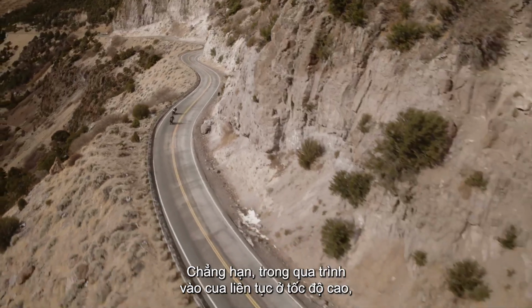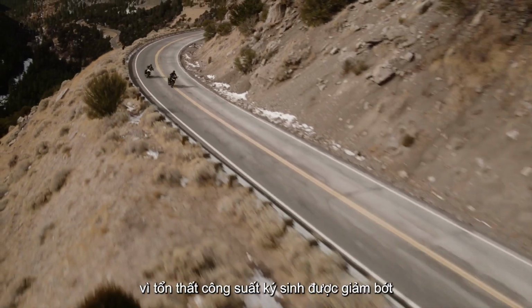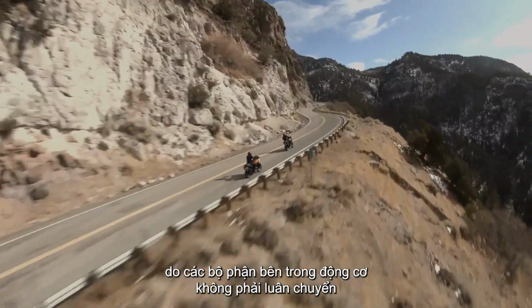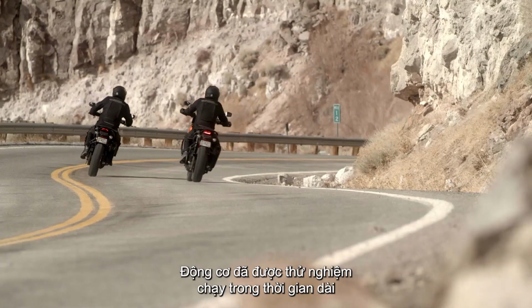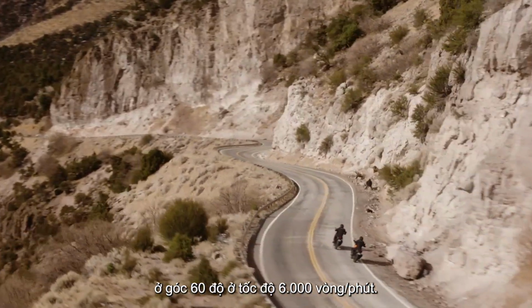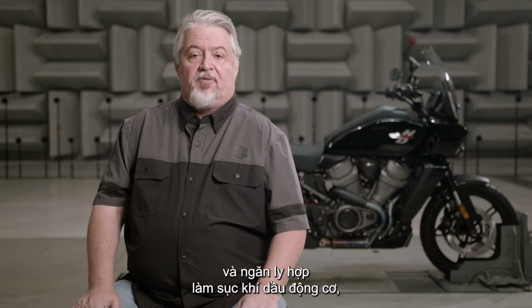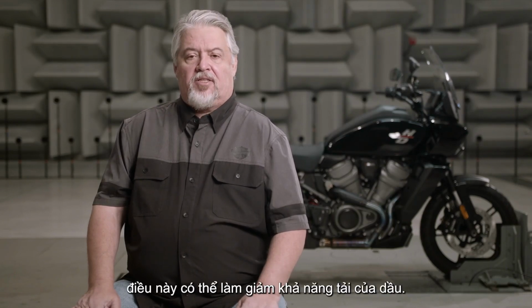For example, during sustained high-speed cornering, the rider gains optimal performance as parasitic power loss is reduced because internal engine components do not have to rotate through excess oil. The engine was tested running for extended periods of time at a 60-degree angle at 6,000 RPM. A windage tray improves oil recovery and prevents the clutch from aerating engine oil, which could degrade oil load capacity.